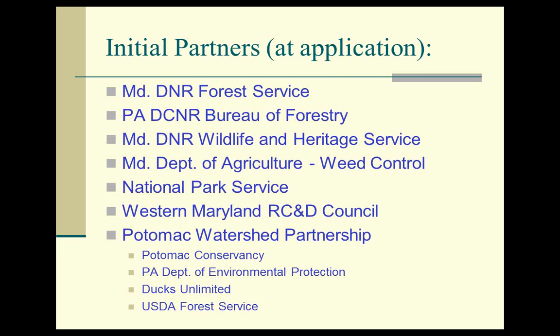The initial partners you can see here are some of the ones that you might expect: state, multi-state, multi-agencies. Park Service was very much involved. Western Maryland RC&D Council, Resource Conservation and Development Council, which represents several different government and related agencies, and the Potomac Watershed Partnership, which is something that's fairly unique, brings several different government and NGO orgs together strictly for this, basically the upper Potomac watershed area for particular projects, and this kind of fit it right in with what they were working on.